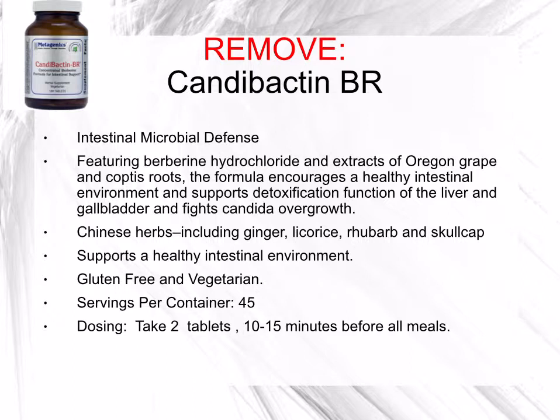Often they present more in the lower bowel. So the Candibactin BR dosing, you're looking at taking 2 tablets before your meals, so that would be 3 times a day. It comes in a container of 90, and therefore there's 45 servings. So it might be a nice idea to alternate between the Candibactin AR and the BR if you haven't done a specific stool pathology to know exactly what you're dealing with, but they definitely do complement each other.